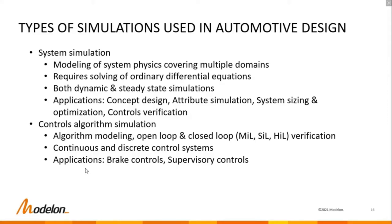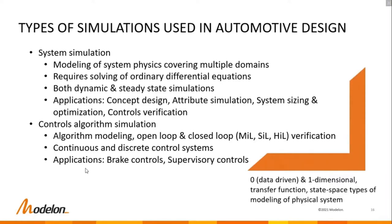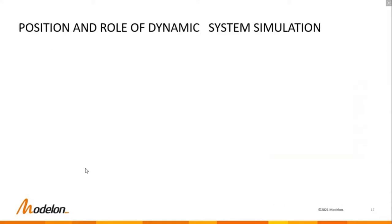I categorize these simulations as 0D, zero dimensional, data driven models, and one dimensional, transfer function and state space types of modeling of physical systems. So both types of simulations are modeling of physical systems. One basically requires three-dimensional models, and these two require zero-dimensional or one-dimensional models.